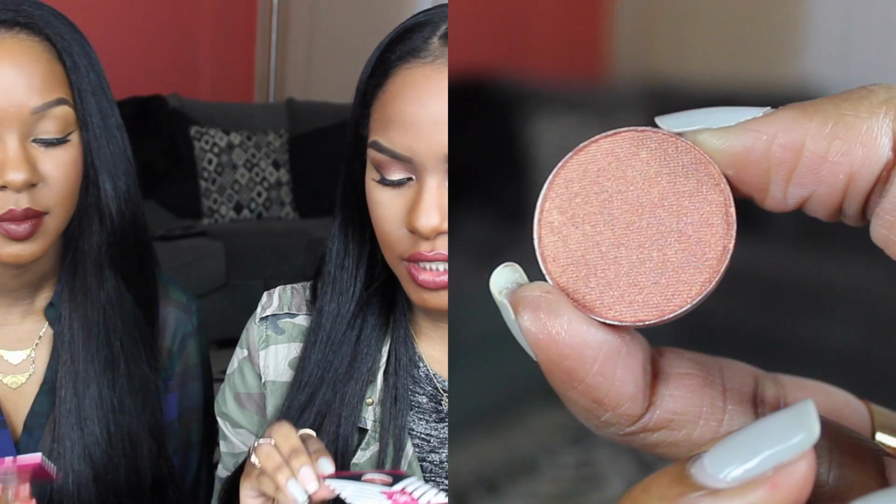Yeah. It's just a really pretty... Kind of has a rose gold undertone. It's like a rose gold color. That's what I was saying.